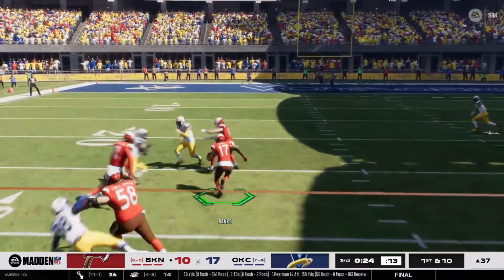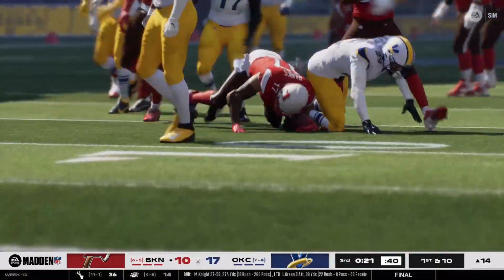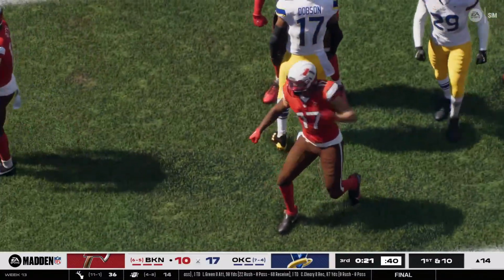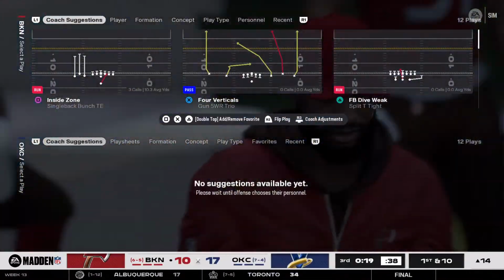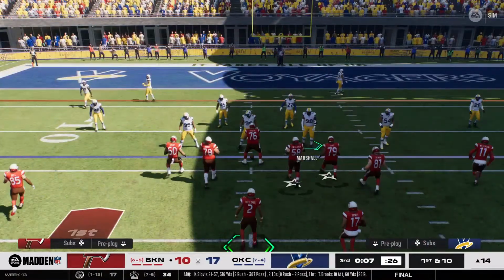Up the middle they go. It's Banks. And all the way inside the 15 before they drop him. Good yardage as he rumbles for 24 and a first. They're making it look easy out there. Another first down. So far on this drive, let me do this little bit of math here. 4 plays, 3 first downs. That's a pretty good recipe for success.